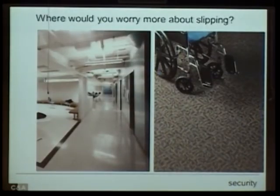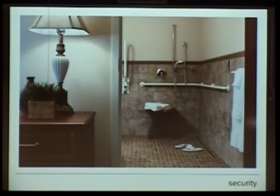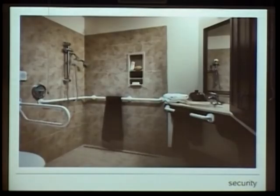Yeah, think about transitions. Think about slips when you go from a carpet to a hard floor. All of those kinds of things really have to be thought about, because in a memory care setting, they're even more important. And again, there's that European shower that we talked about in the corner of the bathroom. Again, very safe. Grab bars are in place. But it allows bathing to happen in the privacy of your own room, and that's so important in today's world. We don't do central bathing anymore at all.